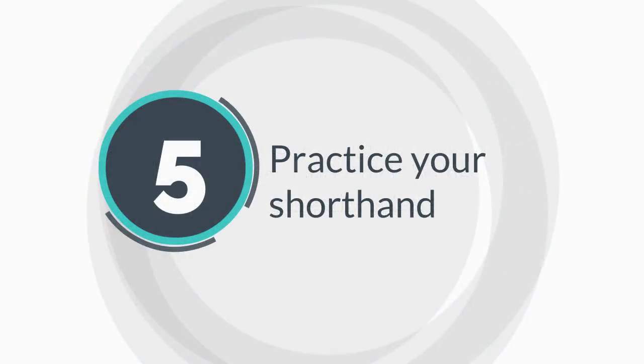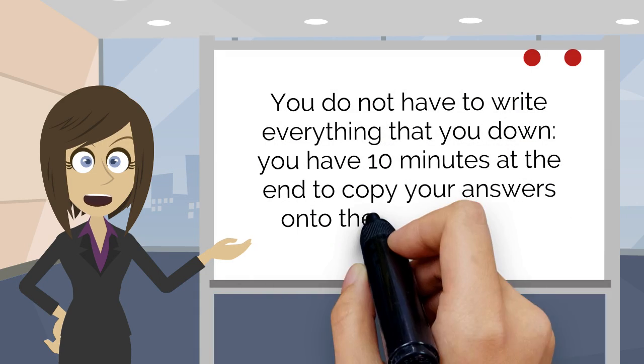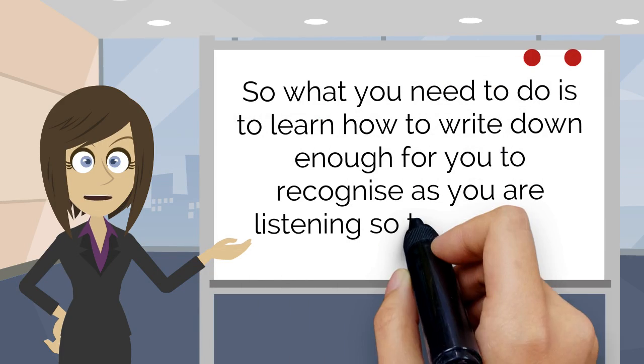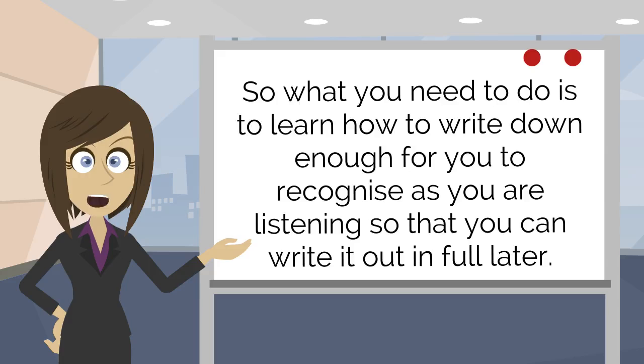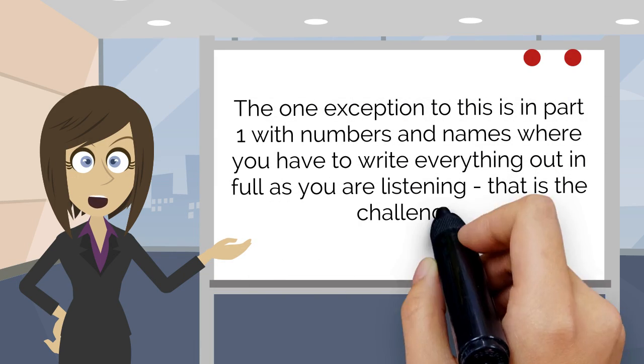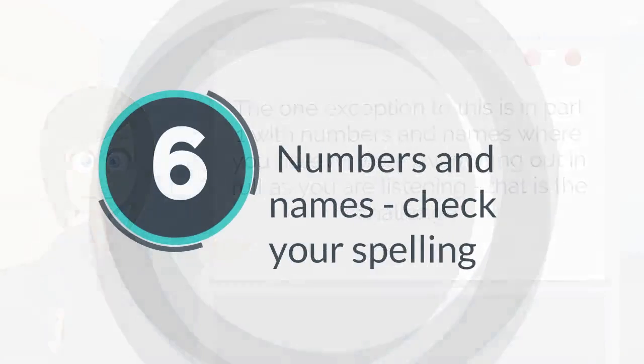5. Practice your shorthand. You do not have to write everything down. You have 10 minutes at the end to copy your answers onto the answer sheet. So what you need to do is to learn how to write down enough for you to recognize as you are listening so that you can write it out in full later. The one exception to this is in part 1 with numbers and names where you have to write everything out in full as you are listening. That is the challenge.